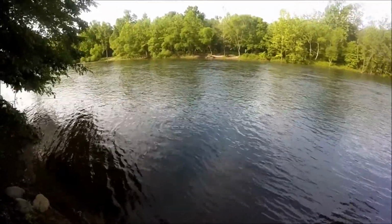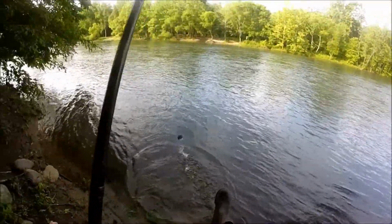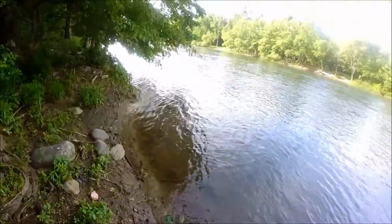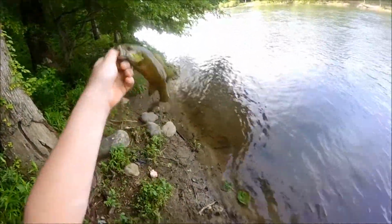There's one. Here's the first fluke fish of the day, as the dogs keep barking. Not the biggest, but I'm happy with it.